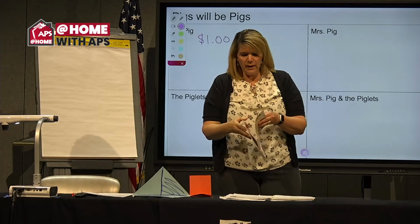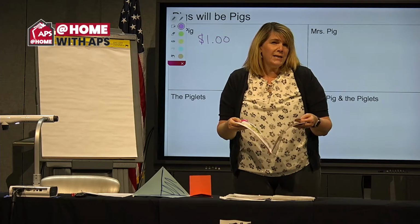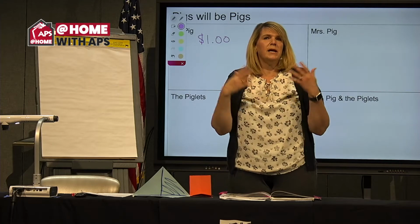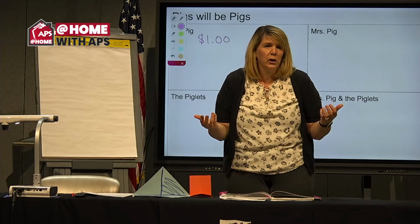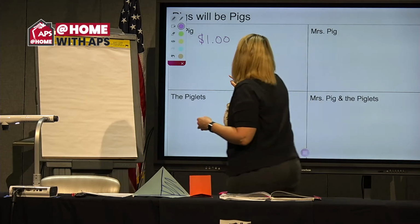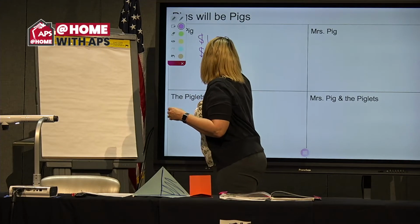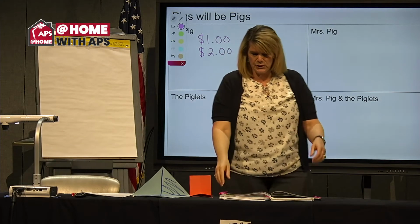Okay. Then they knew $1 wasn't going to be enough money to help them with all the money that they needed. So then they thought about going upstairs and into their drawers. And Mr. Pig found something in his sock drawer. What was that? It was a $2 bill, right? So Mr. Pig then found $2, right? I don't know why my decimal doesn't want to get in there. I have to really touch it hard.